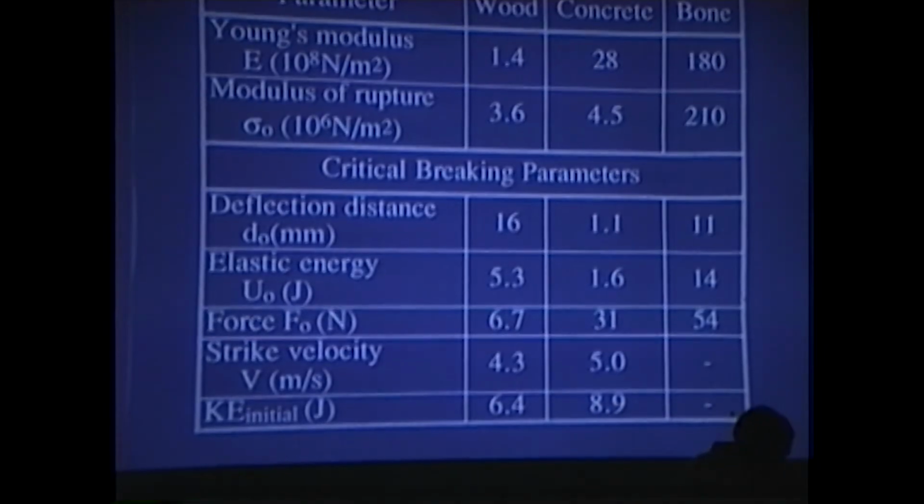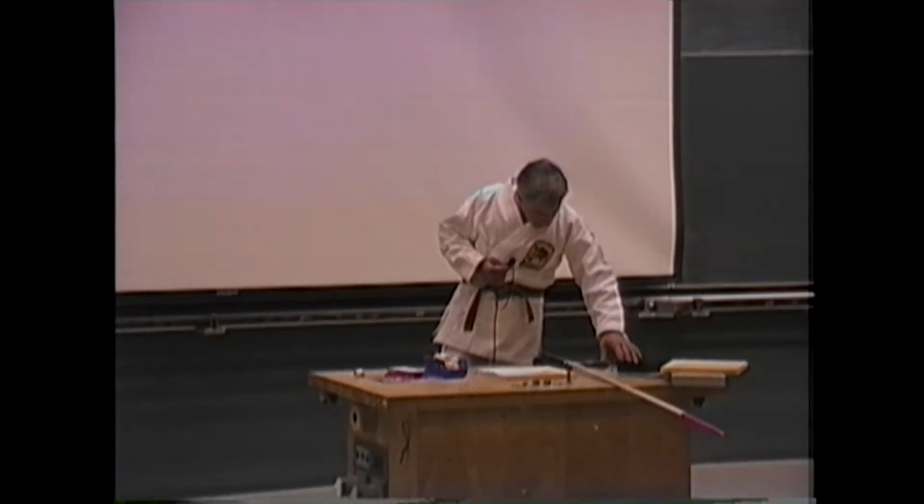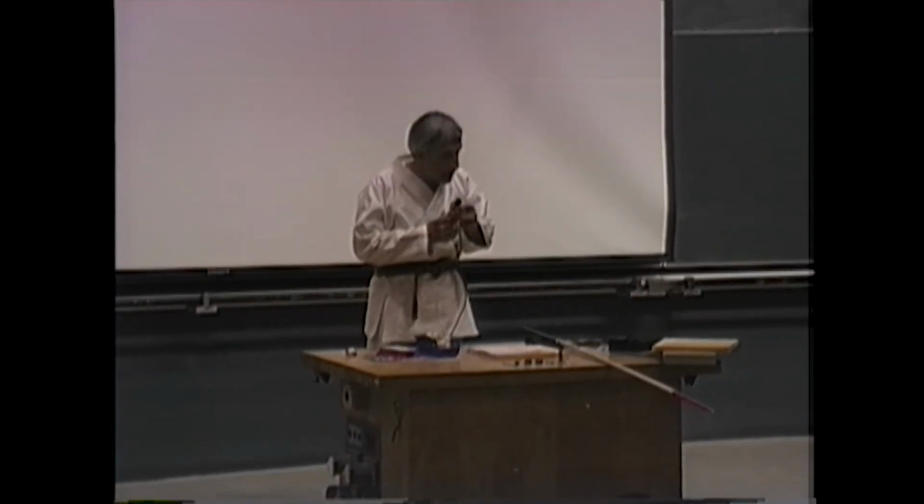So much for the theory. Let's get into some experiment here. And I think that I will begin here by demonstrating a hammer fist strike of a pile of boards over here.